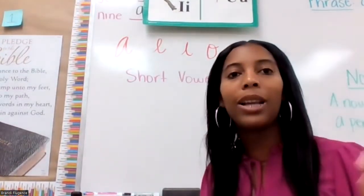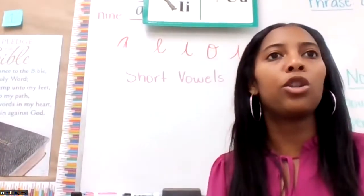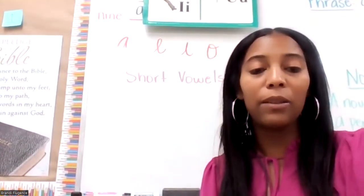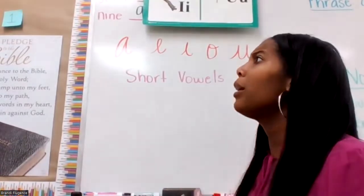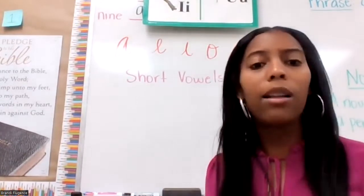So short vowels have the short sound, and they are so happy to be short. Therefore, we mark them with a smiley face because they're so happy that they're short. They're like, you know what? I am proud to be short, so therefore, I will smile about it.